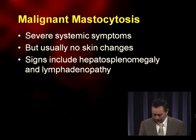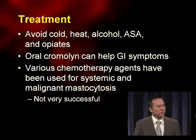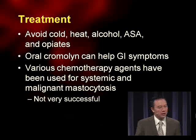How do you treat these patients? Well, you want them to avoid things that can cause mast cells to degranulate on their own. That includes cold weather, extremes of heat, alcohol, aspirin, and opiates. Oral cromolyn can help GI symptoms. Various chemotherapies have been used for malignant mastocytosis. Unfortunately, it's not very successful.